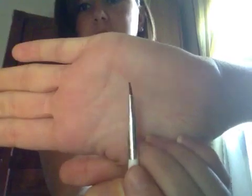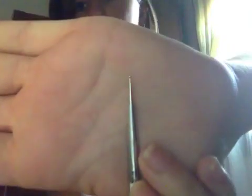So this one is like a squarish, more kind of brush, and that would probably be for like straighter lines, or you can even use the little tip or something and just use that for whatever you need for your designs. That's that one. And this one is another dotting tool. It's one of the really small ones.